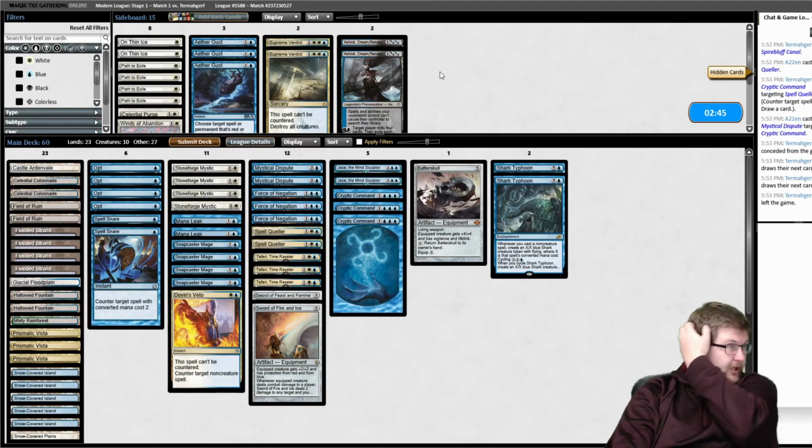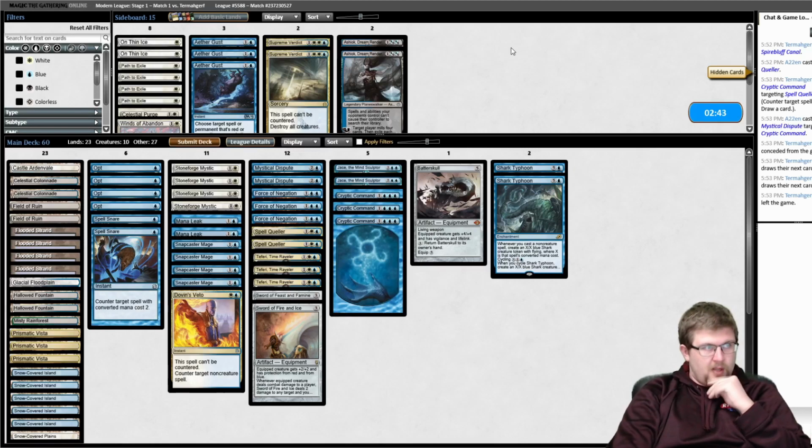Do I want to change anything? I think I could make an argument for bringing in Gust. We saw Blood Sun. We saw some things where that would make some sense. Valakut Awakening is another thing. We saw Bolts. I think you could make an argument to bring in Gust, but I still don't really want to. I think I'm just going to keep it the way it is.